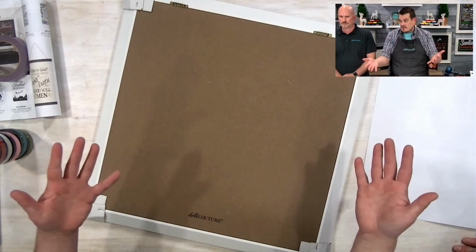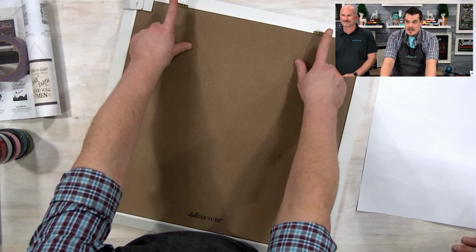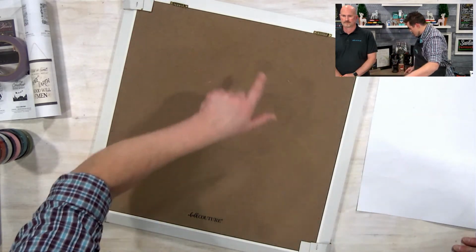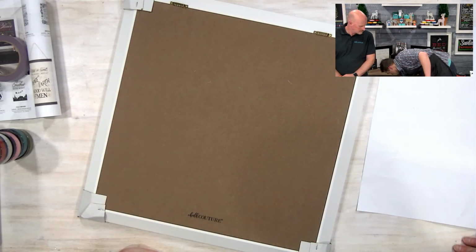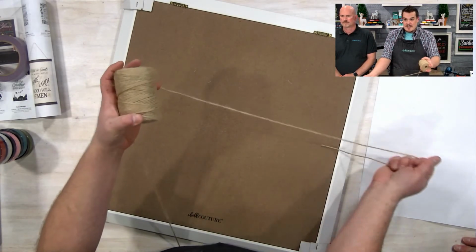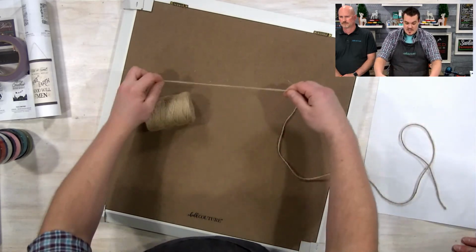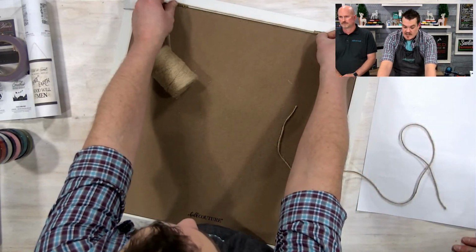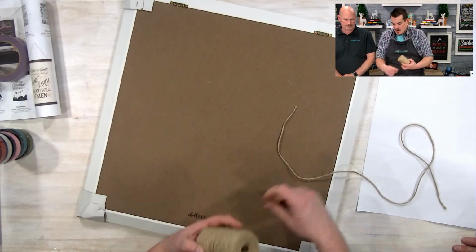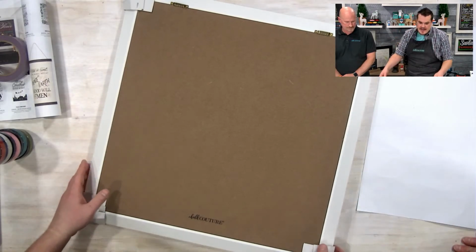A tip I want to give you: a lot of people say, Ken, I hate putting two holes in my wall. I get it, I'm the same way. So what I tell people is go to Home Depot. You can get this in the section where it's securing a truckload, and I just tie twine from here to here and hang it with that. I don't need holes all over my walls. So if you're like that, definitely do that.